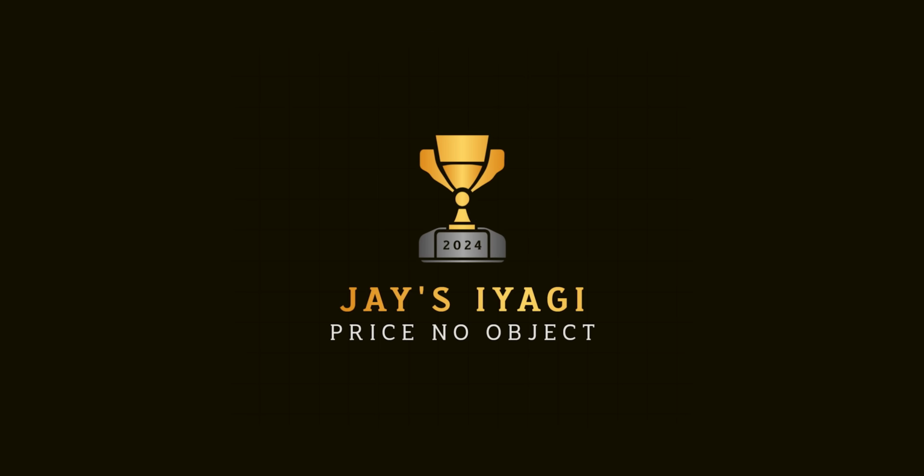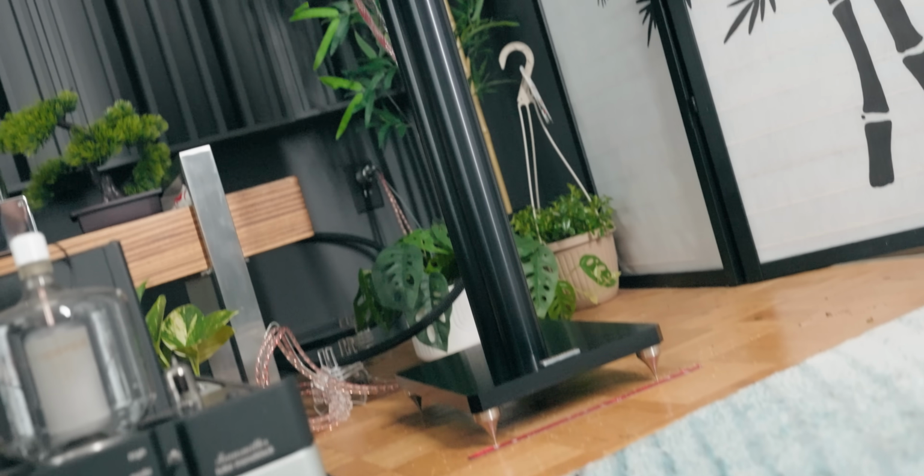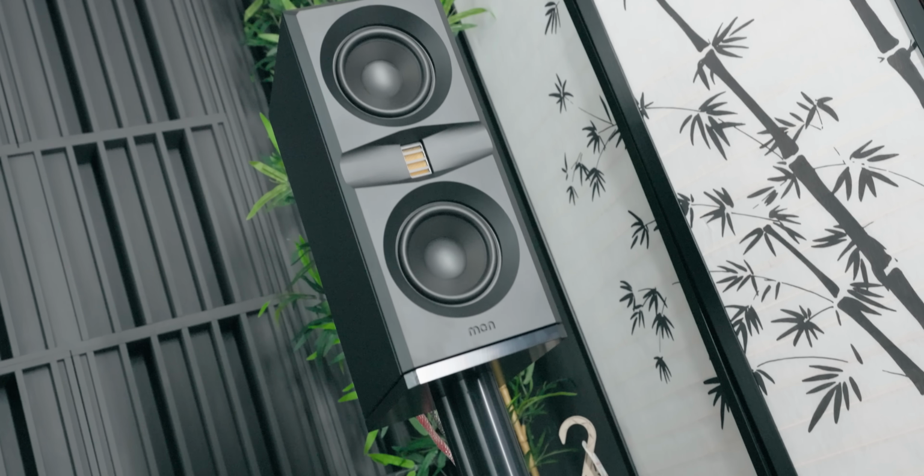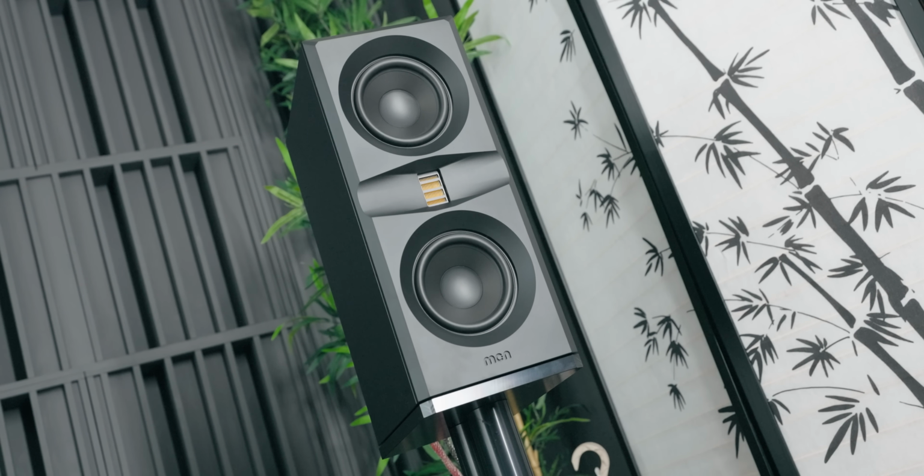Now the next category is going to be a price no object category, meaning that there is no price accounted for. It's just based on pure performance and musical enjoyment to me. And that is the Platimon monoacoustic loudspeakers. And it's really no surprise this speaker has been winning this award for the last 2 years. And this year, I just failed to find another loudspeaker that I'm so addicted to.